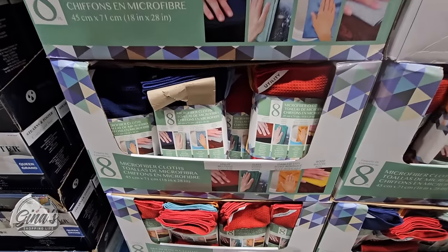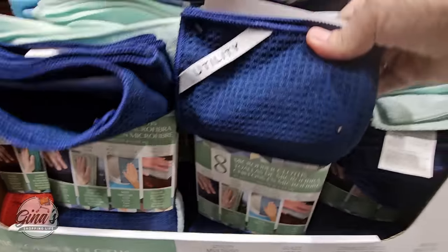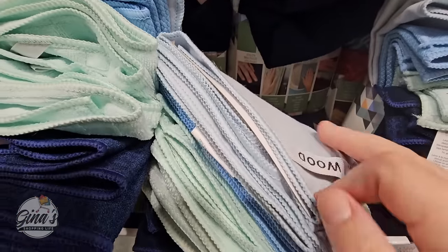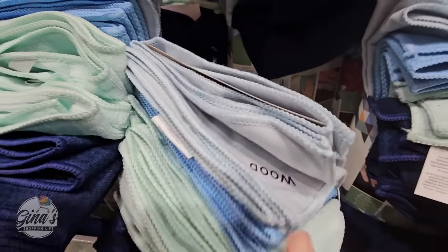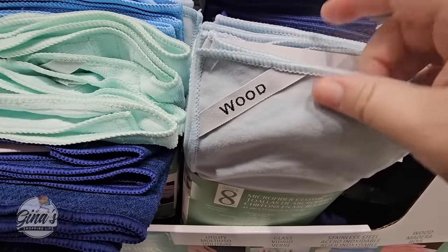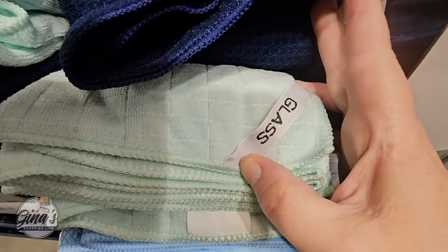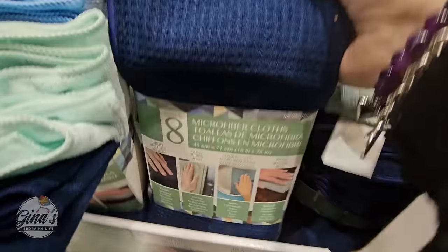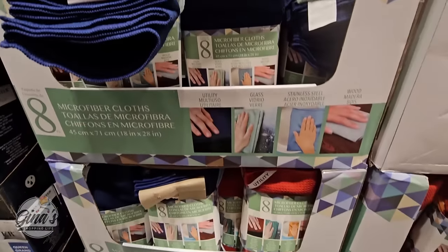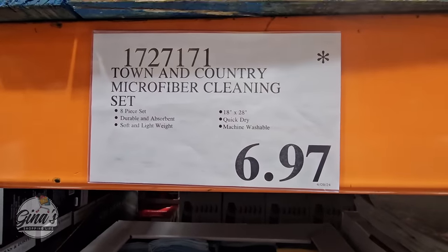We have the set of eight microfiber cloths. Now, these are really nice. You have a couple of different options, so depending on which color is your favorite or which one you want, but you're getting four different ones in here. You're getting two of each style. You'll notice that the textures are a little different. They've labeled them. So this one is best for wood. This one's stainless steel. Of course, you have your glass, and then you have your utility, which is just for everything else. And these are so nice. They can easily be washed in your washing machine. They dry really quick. And the price, $6.97, that is extra special.